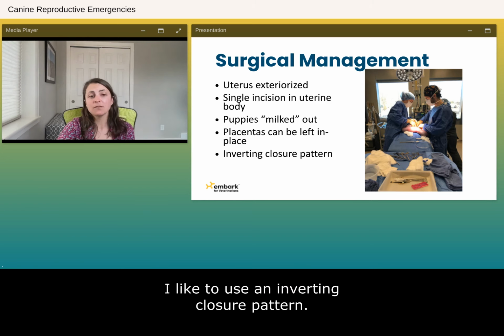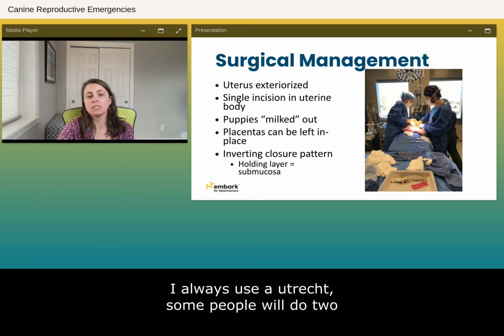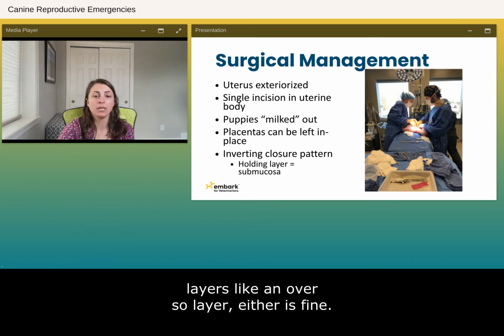I like to use an inverted closure pattern. The submucosa is the holding layer, as it is in most tubular organs. I always use a Utrecht. Some people will do two layers, like an oversew layer. Either is fine.